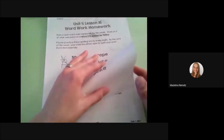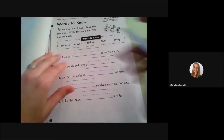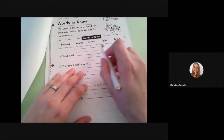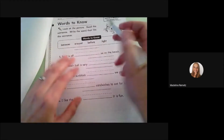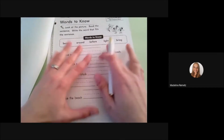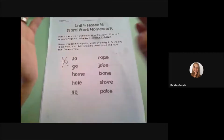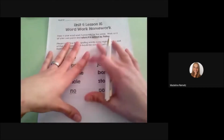You have all week, as usual, to complete these packets. And as you can see, I actually have words to know up here. For our moon theme this week, we have some important words like light or around, going around the world, going around the moon. And we have big words that you already know, like because and before. They're going to be part of your packet too, to make sure that you at least get to see them more than just in the story. But as always, detectives, make sure you're looking for your spelling words or the words of the week, so that you know what to look for.